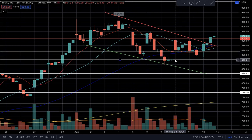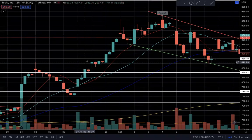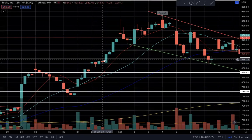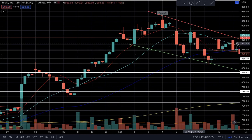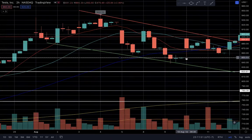850 support level. And if you take a look in the past, it was used as a level of resistance, a very small micro bull flag on the intraday timeframes where the price was able to break out of this 850 level of resistance. But this time, we flipped that level, previous resistance, into new support. We did that multiple times here, and then we did that on August 10th.